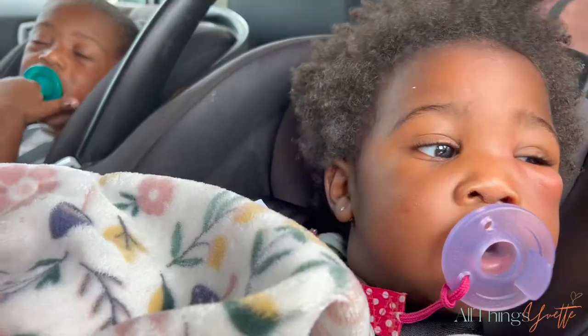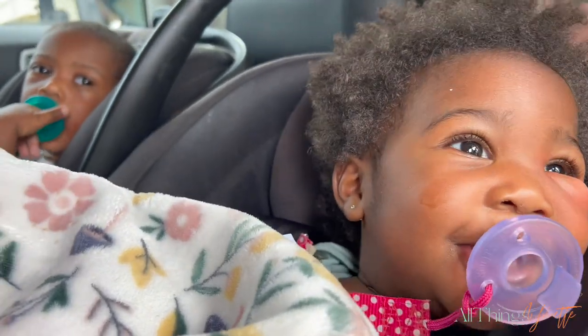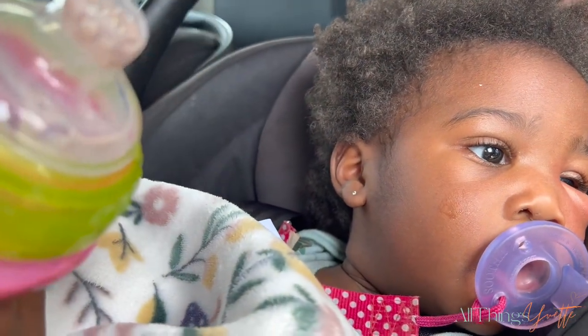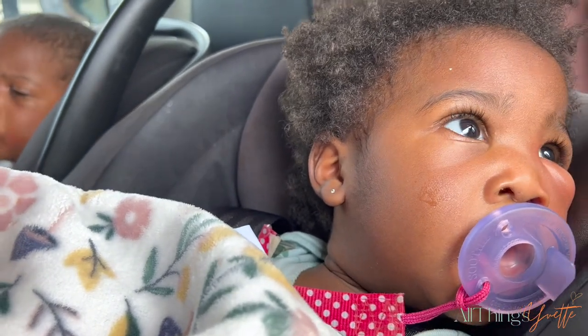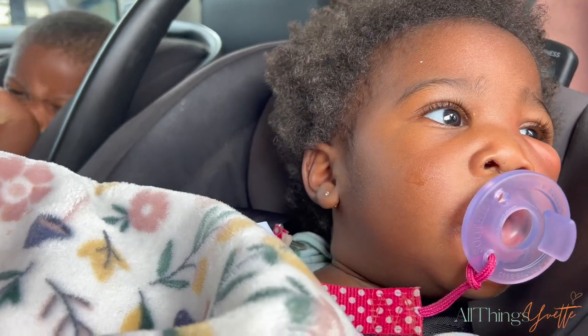Well, mommy got you some medicine. I got you some medicine, boo-boo. Because you look like Mr. Clumps. You look like Mr. Clumps. That's a big bump. Hopefully this medicine helps.